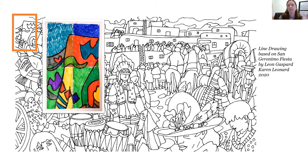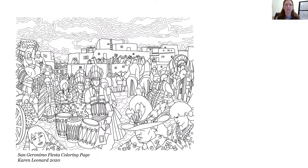Since everyone would be working independently of each other, the colors would be busy and unpredictable. Therefore, having thick black lines to tie the drawing all back together would be extremely important. But those colors would also evoke the busy fiesta atmosphere of the original painting in a fun, fresh new way. The project is still in development within the education department, but we had this page handy.